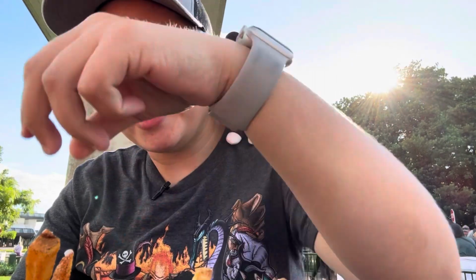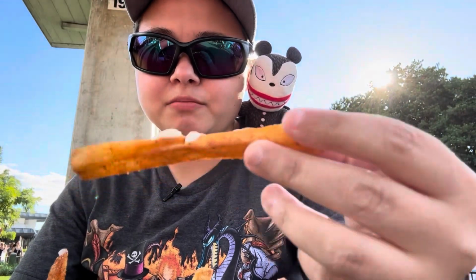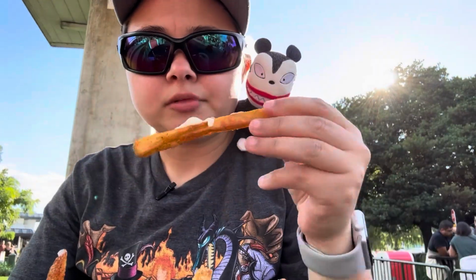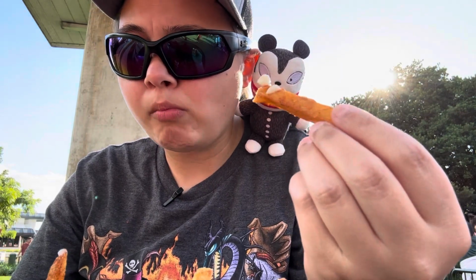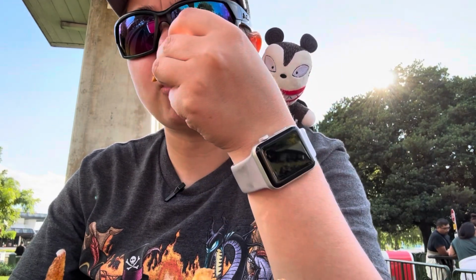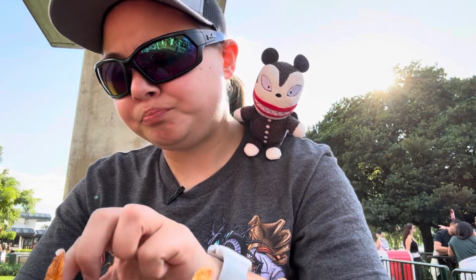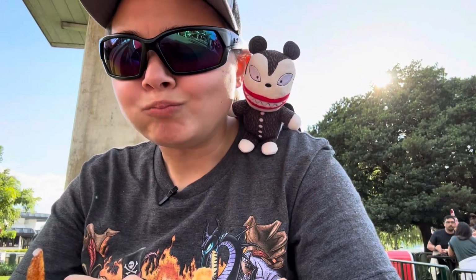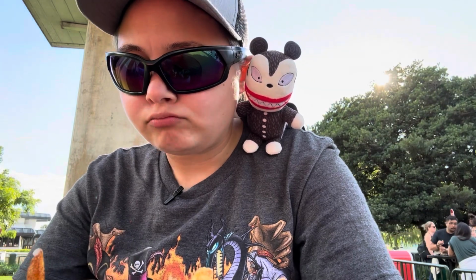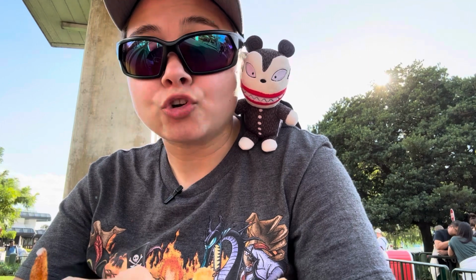The barbecue bacon smoked aioli, so it's got some bacon pieces on it. Okay. Definitely get a barbecue taste. The fry itself is just barbecue taste. Tastes like a barbecue chip. The aioli on it is good. Those are good as well.